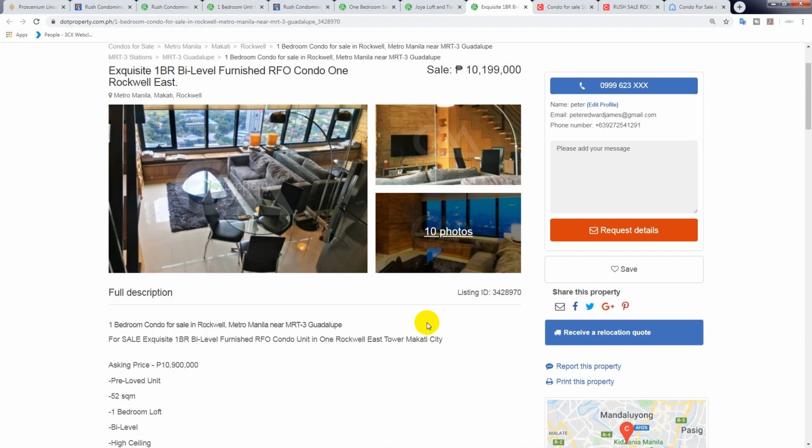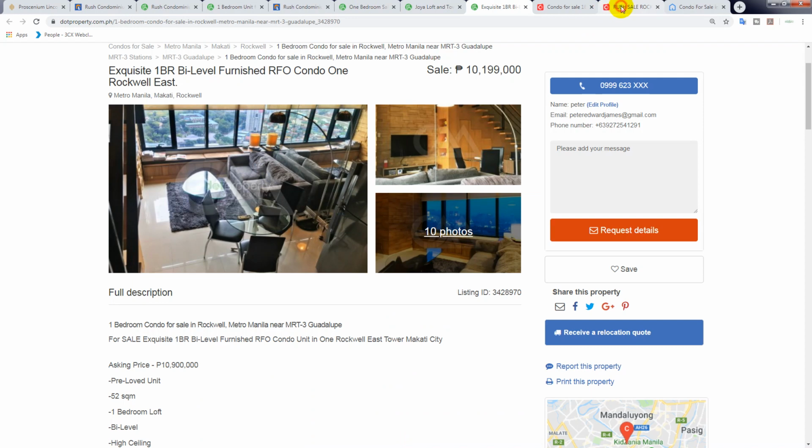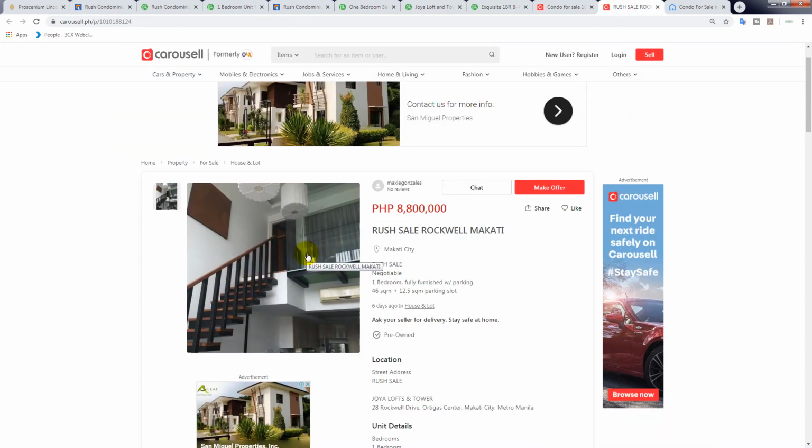This is a bigger unit. It does look nicer internally. Divided by 52. I also prefer this building, but this is 209,000 peso per square meter. This was 191,000 peso per square meter. So as a price, as an overall price, this is better value. Honestly, I actually prefer this building better, but Joy is still a great building, and it is still Rockwell.